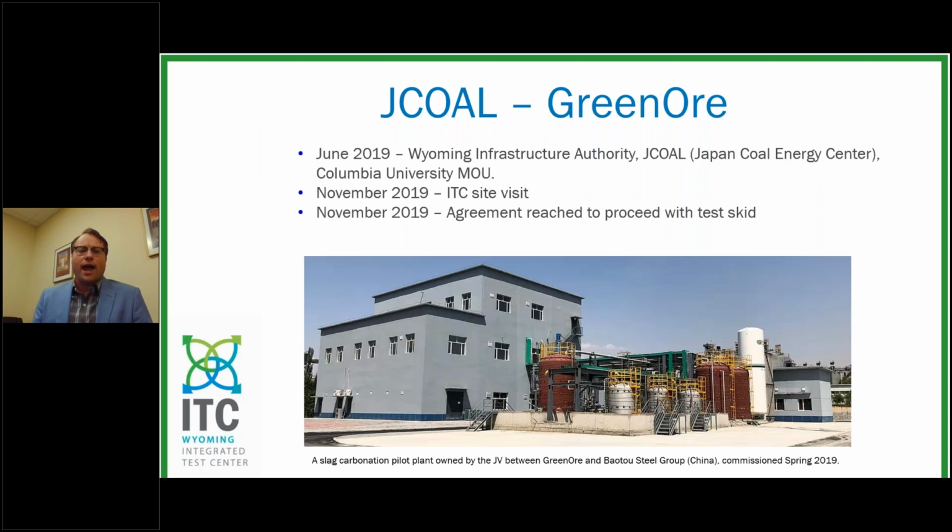So another partnership that we have in utilization is with JCOAL, which is Japan Coal Energy Center, which is sort of a Japanese trade association focused on the coal industry within Japan, both making sure that they have enough to make electricity, but also dealing with some of the vendors such as Mitsubishi, Hitachi, Kawasaki that make parts to power plants and emission control technologies and things like that. And then the other partner in this is GreenOre. And GreenOre is a carbon utilization company that was spun off of a technology developed at Columbia University.